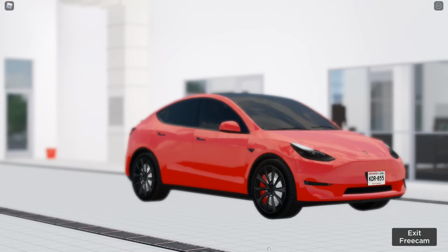Handling is not overly sensitive. It's like the perfect balance, right? So it's really good. If you want a great electric SUV to daily drive, this is definitely the cream of the crop here, the Tesla Model Y. 100% cream of the crop, right?